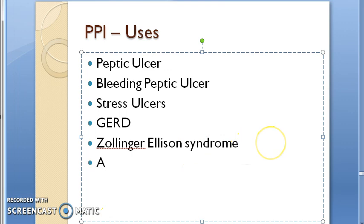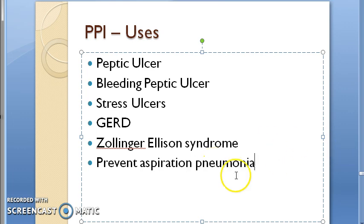Then for treating, to prevent aspiration pneumonia. So basically aspiration pneumonia means what? The acid in the stomach can get into the lungs, okay? So to prevent that, make sure that the acid is not at all secreted. You can do this before surgery, because in a normal state you will not have aspiration pneumonia, but in surgeries etc., it is possible. So to prevent aspiration pneumonia, you will give it pre-operatively.